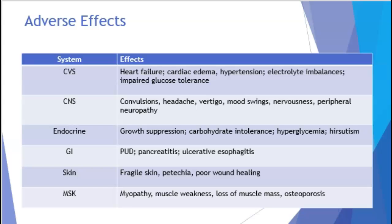Central nervous system, it can cause convulsions, headache, vertigo, mood swings, nervousness. It can cause aggressive behaviors. It can cause psychotic symptoms, peripheral neuropathy. Looking at the GI system, we know that it can lead to peptic ulcers, pancreatitis, esophageal ulcerations, abdominal distension. Looking at the skin, it can cause fragile skin, petechiae, ecchymosis, which is bruising.